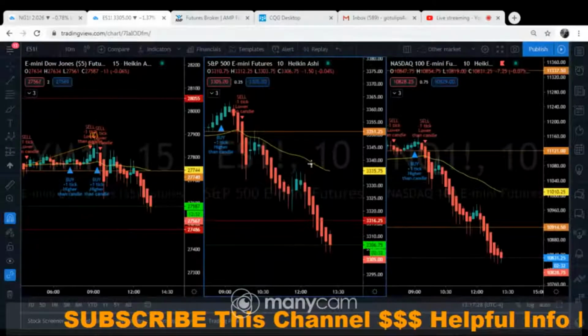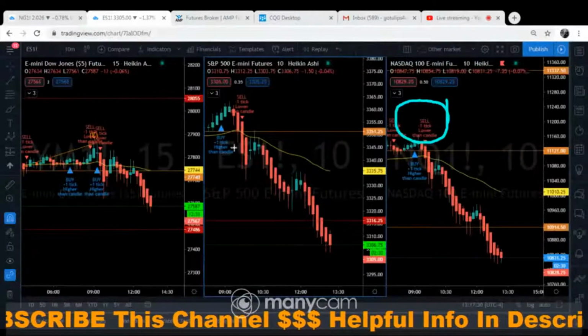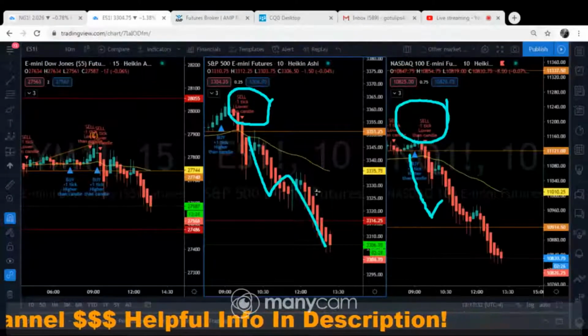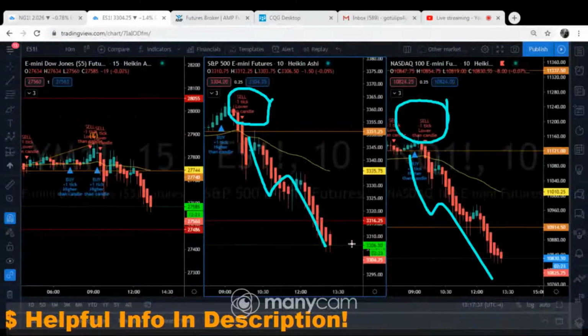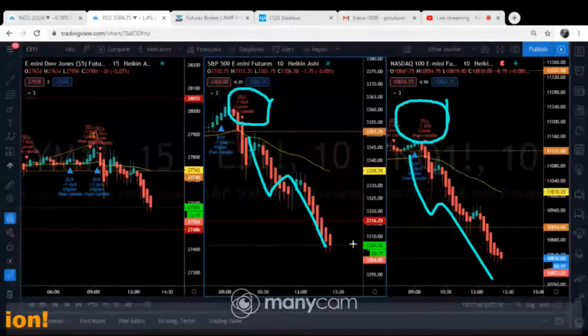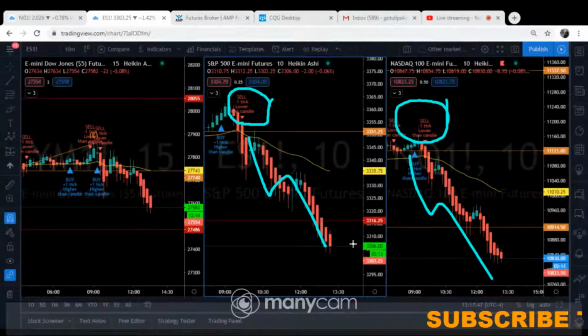For Nasdaq and mini S&P, there's a very strong situation for the short sell position. Same pattern, same signal, the only difference is the risk. For Nasdaq 100, the movement of the price is larger compared to the mini S&P.